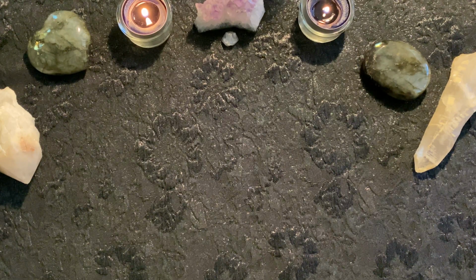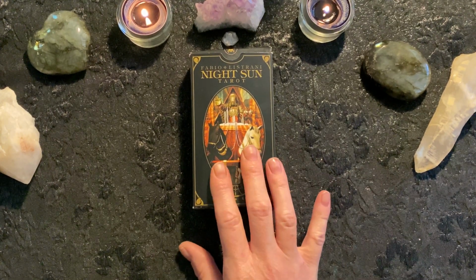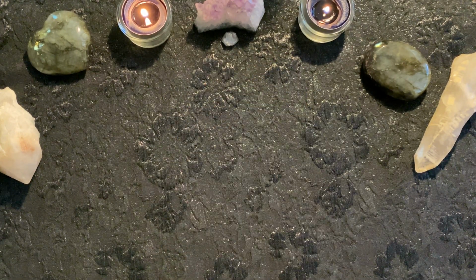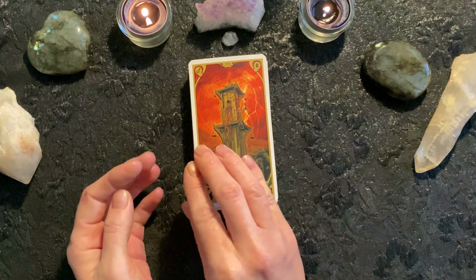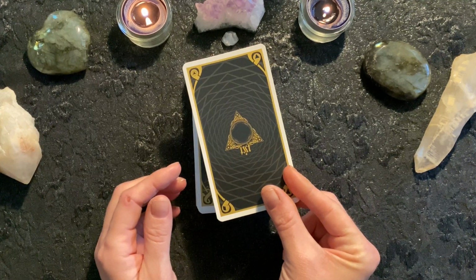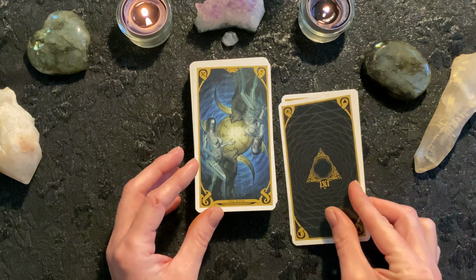All right, next up is the Night Sun Tarot. Typical Lo Scarabeo tuck box and little white book inside. I have never read with this deck for the pure and simple reason that the guidebook is awful, and it's a deck that needs a good guidebook. These are the backs. There is some creepy stuff going on in this deck, I have to say.